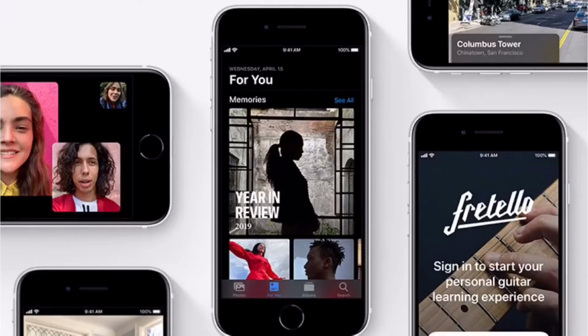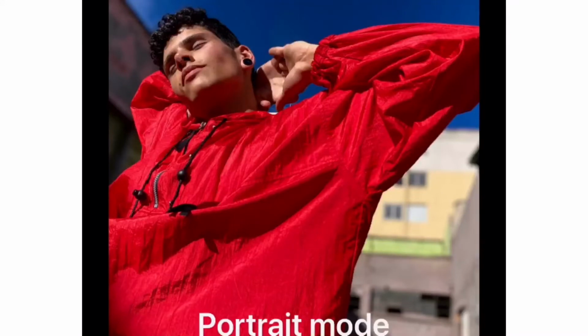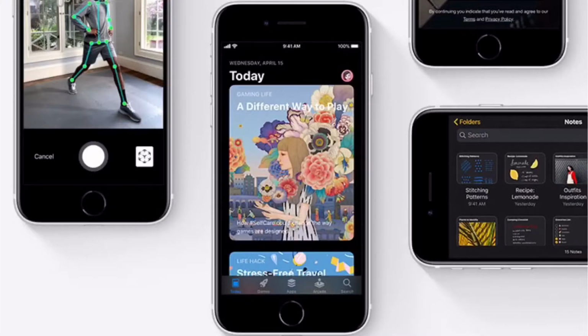Coming to the last aspect of this video, we have the camera, which is a great improvement from the previous iPhone SE or perhaps the iPhone 8. So with the 12 megapixel f1.8 rear camera, we have the ability to take very decent low light photos, although not compared to the Apple iPhone 11 and XS even. Now according to Apple, this phone, the Apple iPhone SE second generation, is the best single sensor snapper they have ever created, and this is a single sensor as we all know.